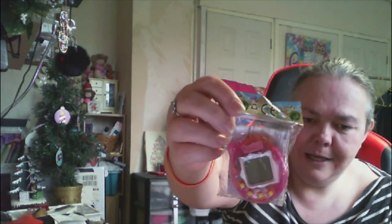And this is a Tamagotchi. It's the animal things. You know, you have to feed them, play with them, keep them alive. And the reason it's a blast from the past is because me and my sister used to have one of these when we were younger.